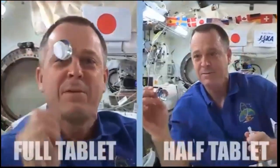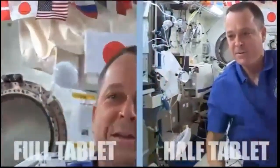Look at the two reactions, one with a full tablet and one with a half tablet. Take note of the amount of bubbles and the size of the bubbles. So pay attention to the number of bubbles and the reaction rate. And see if you notice any difference.